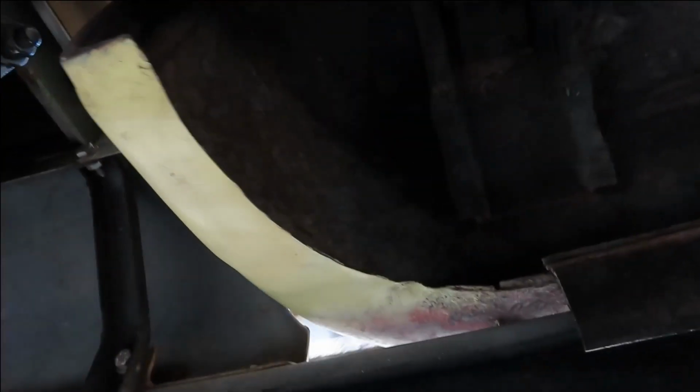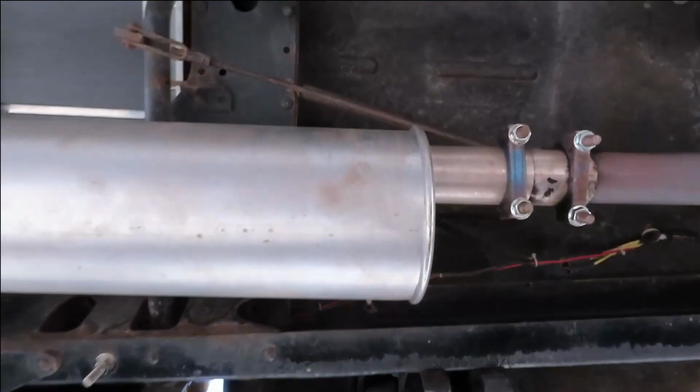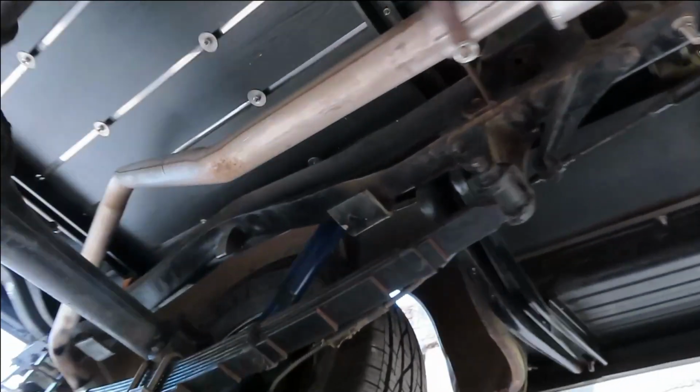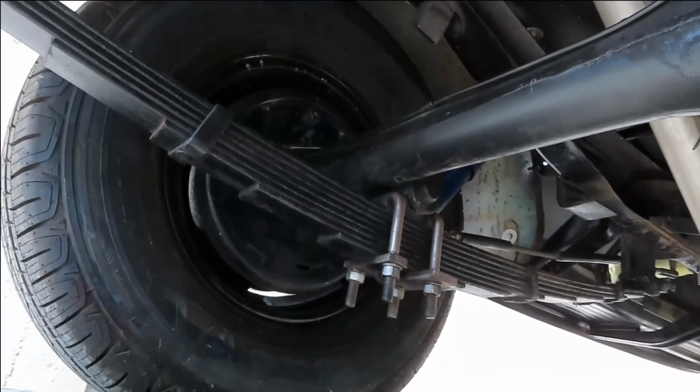just very nice. Take a look at the inside. Don't know if you can see that. We got a nice, is that a stainless steel exhaust? I'm not completely sure, but it's new from here back. We have newer shocks. Nice heavy duty shackles.